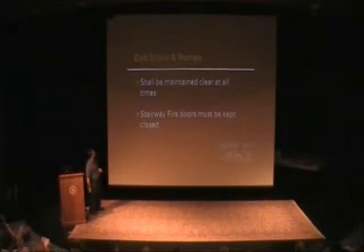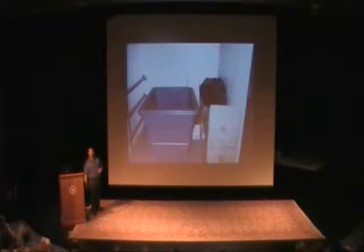Okay, all exits, stairs, and ramps. This is a common place where people don't think about, it's just the stairs, man. It's extra space, so let's store stuff in it. It's just a landing. Well, this is a cart. The stairs are over here. If somebody didn't push that all the way over there and panic happens, someone's going to get that with the side of their leg and it's going to wheel itself in front of everybody else.